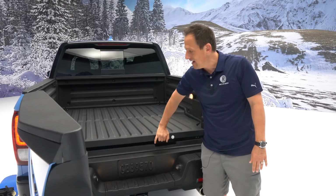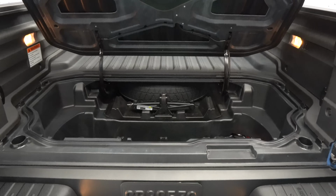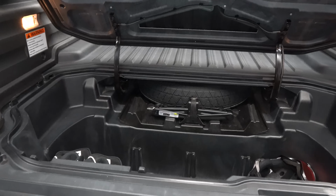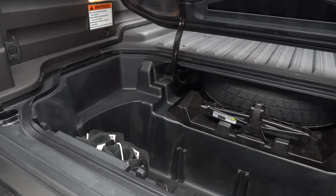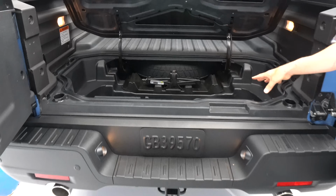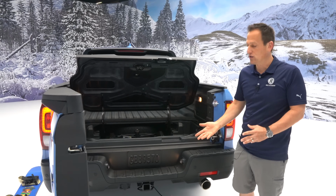You're still gonna get that under the bed storage. First of all, I love how wide the door opens. Second of all, you have over 7 cubic feet of space. You can see that's where we have our spare mounted and our jack. And then of course, we have some snowboarding accessories and plenty of room for those snowboarding Twinkies, of course. That makes sense. If you're gonna go snowboarding, you better bring your snowboarding Twinkies.